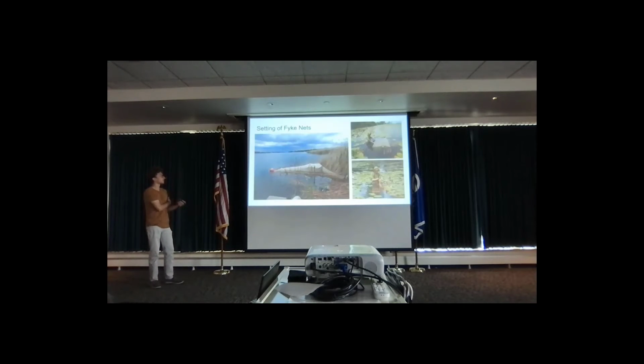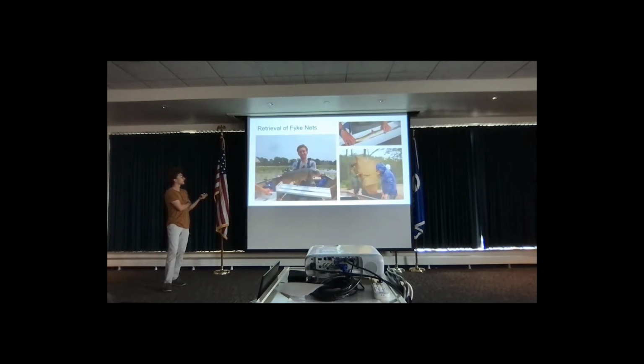And finally, the setting of spike nets, I sort of already talked about this. It's a similar protocol, but we set it in multiple different zones of vegetation. The one on the left there is a typha zone, and the ones on the right there are a lily zone. And then we retrieve them and we mark the fish for species, and then we take the lengths of the fish.